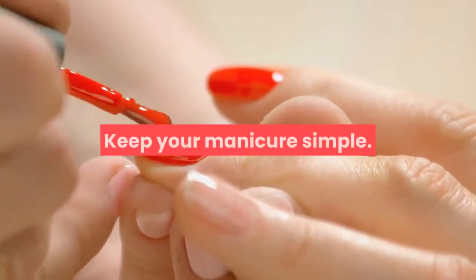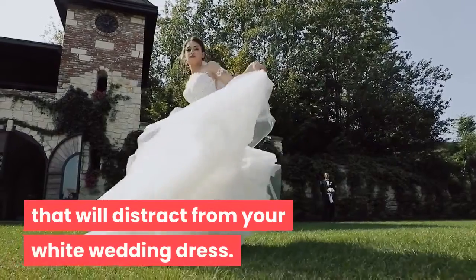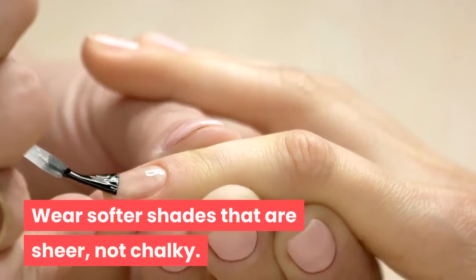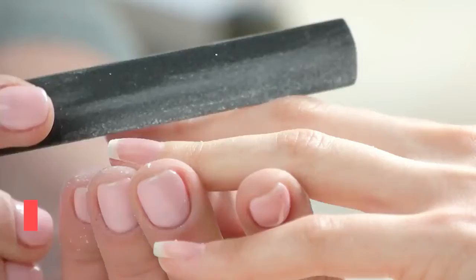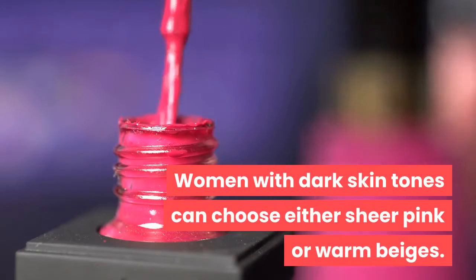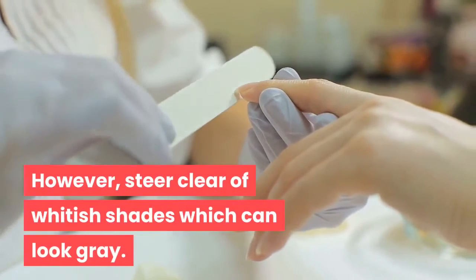Keep your manicure simple. Avoid bright and punchy polish that will distract from your white wedding dress. Also, chips are more noticeable on bright nails. Wear softer shades that are sheer, not chalky. If your skin has pink undertones, choose a sheer pink polish. For olive undertones, warm beiges will look good. Women with dark skin tones can choose either sheer pink or warm beiges. However, steer clear of whitish shades which can look gray.